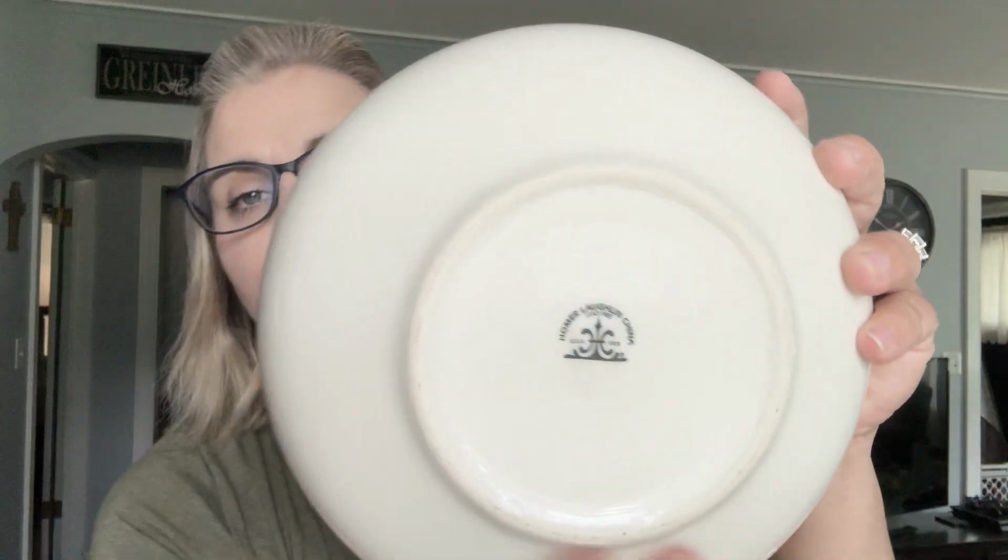I call him Homer. But this is a huge ironstone bowl. Like, it's probably a salad bowl or a serving bowl of some kind. But I don't come across this size very often, and it was $4.99. So I had to grab that up.